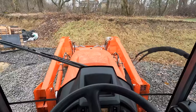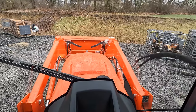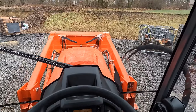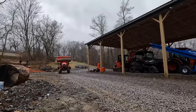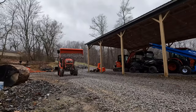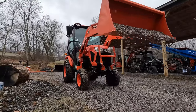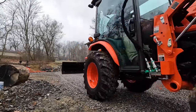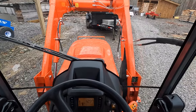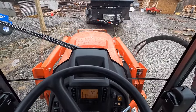I'll pull some of this back so we're not chasing it all over the place. This has a bucket level indicator on it there. You can kind of tell anyway without it, but that's a nice little feature. First couple buckets of stone in the LX. I really like the loader. Nice and smooth. Feels nice and stout.